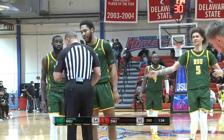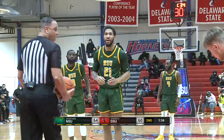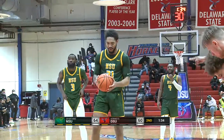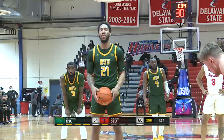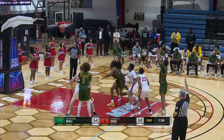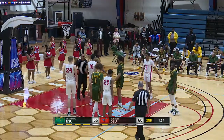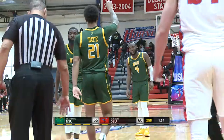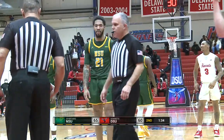4-point lead for Norfolk State here, and the Hornets still in this thing with 1:34 to go. If I'm Delaware State, though, I'm looking at a 4-point deficit. That means that's a 2-possession game. Yep. Even if he makes both of these, it's still a 2-possession game. So you still have a chance. He has that one. Tate makes the first. So now you've got a 5-point game. 2 threes, 2-possession game. I still have an opportunity. I just got to make sure I execute here, though.